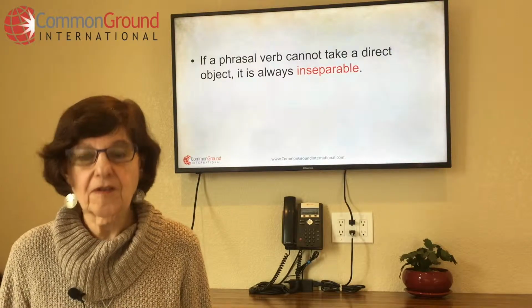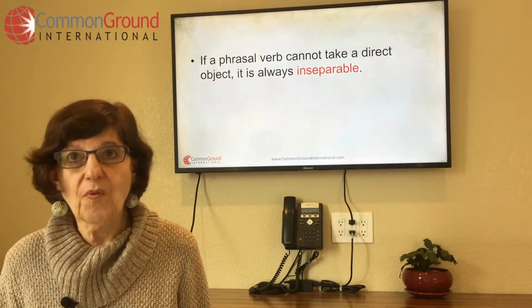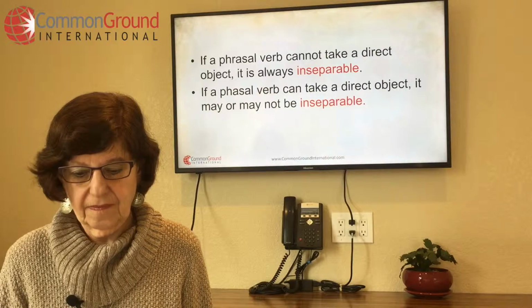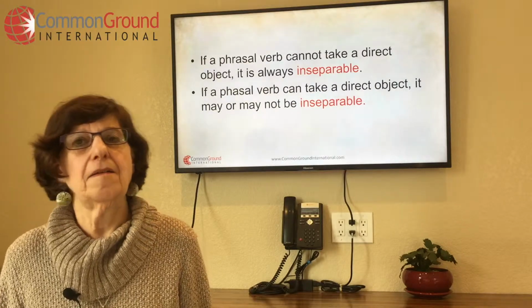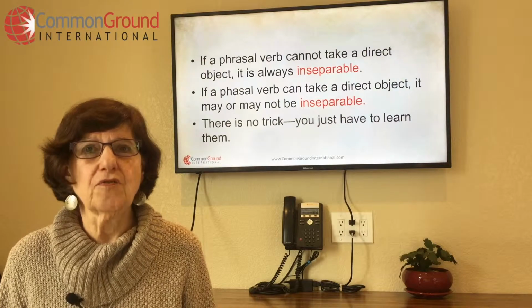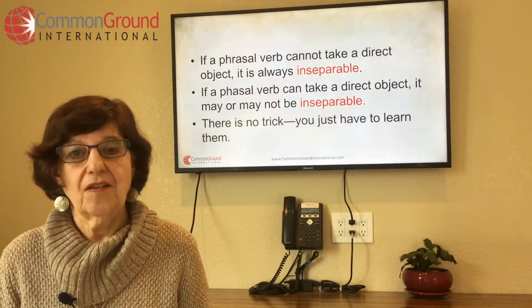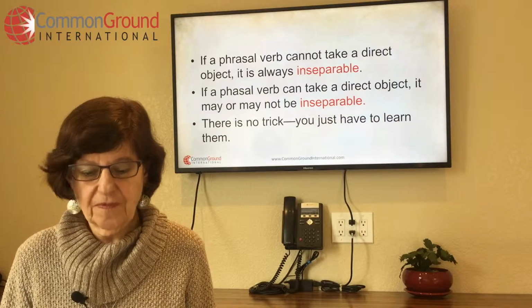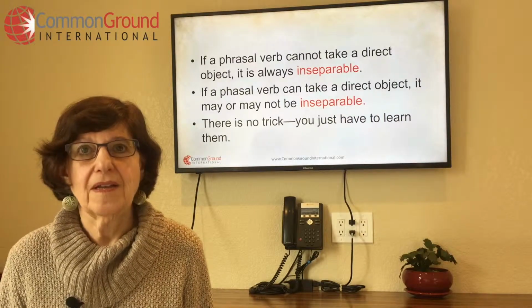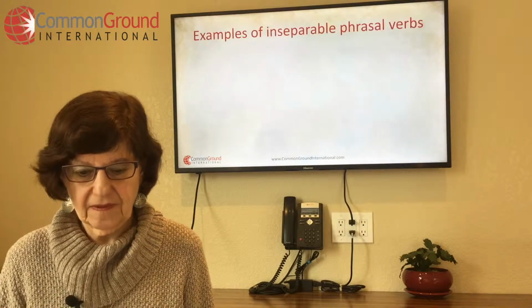If a phrasal verb cannot take a direct object, it is always inseparable. If it can, it may or may not be inseparable. So unfortunately, there is no trick. I wish I could say, well, here's the trick to knowing whether it's separable or inseparable. You just have to learn them. And as you get more familiar with English, it will become automatic.